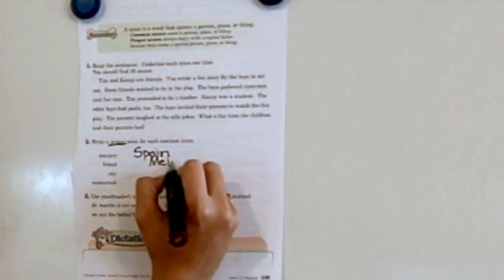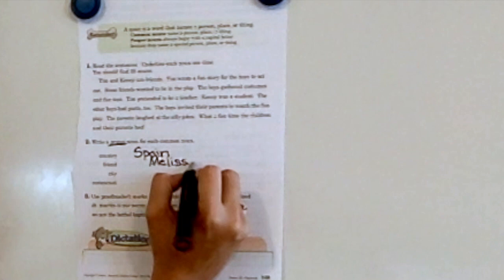Write a proper noun for the common noun friend. Who do you have that's a friend that could be considered a proper noun? One of my friends' name is Melissa, but if you don't want to write Melissa, you can go ahead and write whatever friend's name that you would like to. Okay? And here it asks us to write a proper noun for the common noun city. I live in the city of Oviedo, so I'm going to write Oviedo.